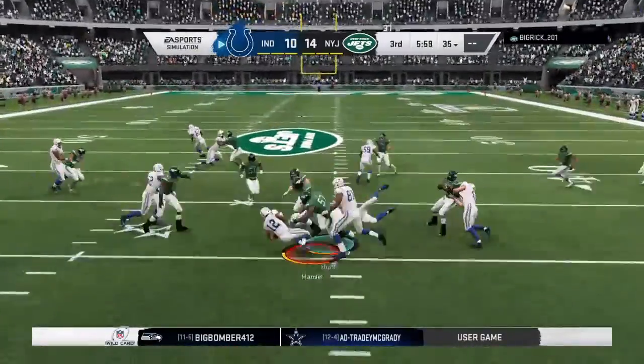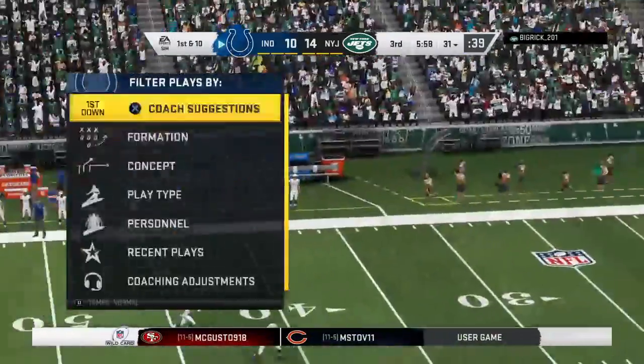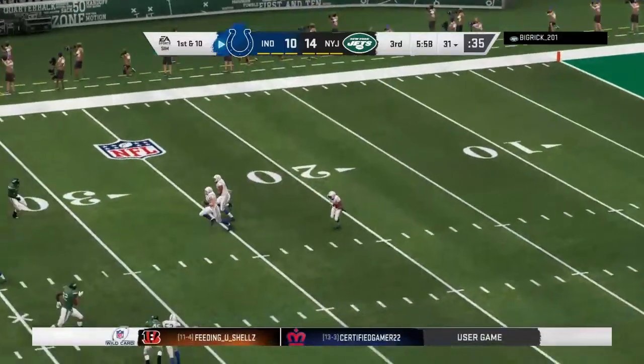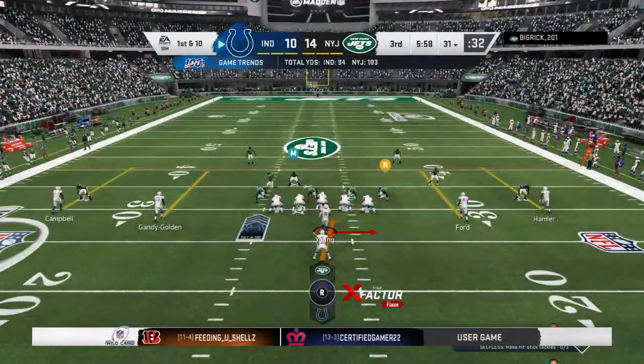This is taken just shy of the 10 here. And they're going to start this drive in pretty good shape as they get it up past the 30. At their own 31-yard line. The Colts come to the line ready to start their next drive.